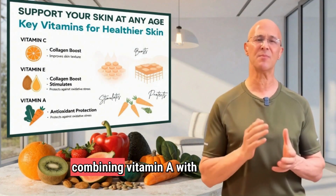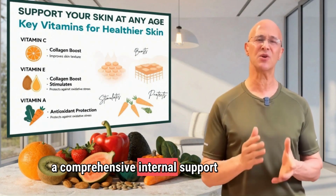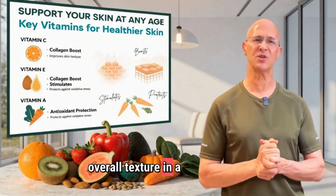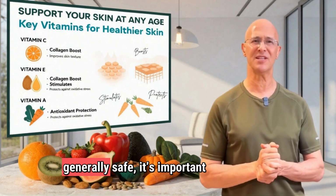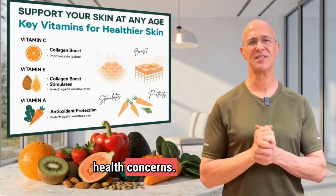Later, you'll see how combining vitamin A with the previously discussed vitamin C and E creates a comprehensive internal support system for the skin, improving elasticity, hydration, and overall texture in a way creams alone cannot replicate. While including vitamin A through natural foods is generally safe, it's important to balance intake and consult a qualified professional if you have any health concerns.